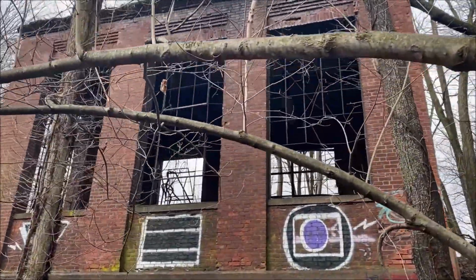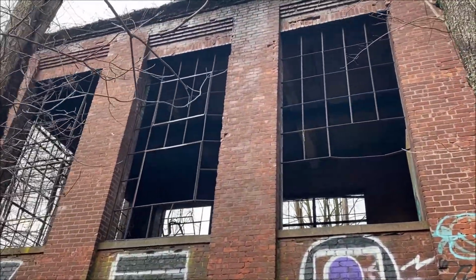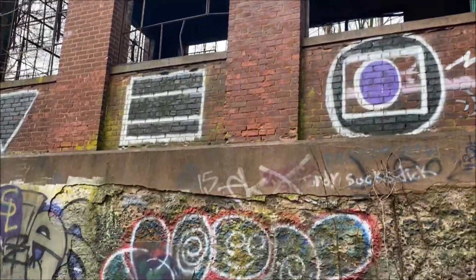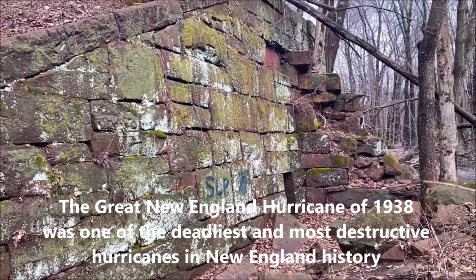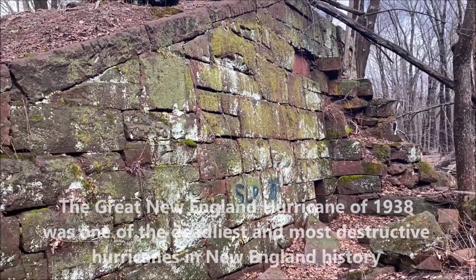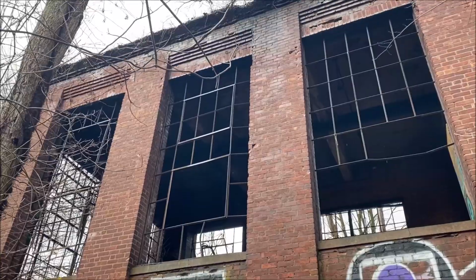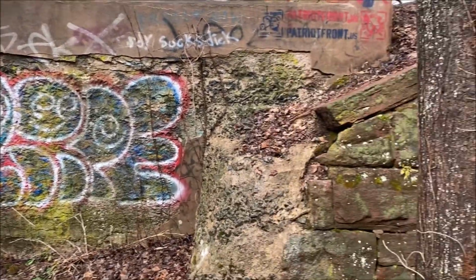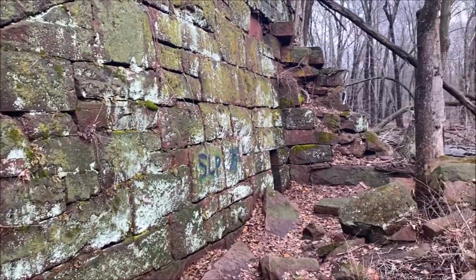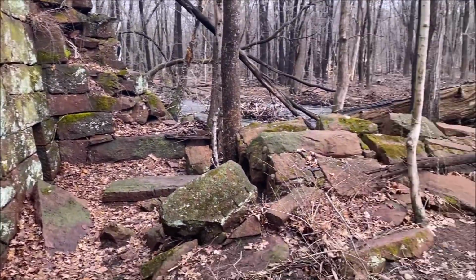Of course, there were many more, but this is one of the few remnants we have left behind, built in 1907. Now, from what I understood, there was a massive hurricane here in 1938 that actually caused this dam to burst. And I don't know if it was also in 1938 when this dam was completely abandoned and forgotten. It might have been later, but I did hear about that. There was a massive hurricane in 1938 that devastated this dam. So again, I don't know if that's the exact date that this thing was abandoned. But this is pretty cool.